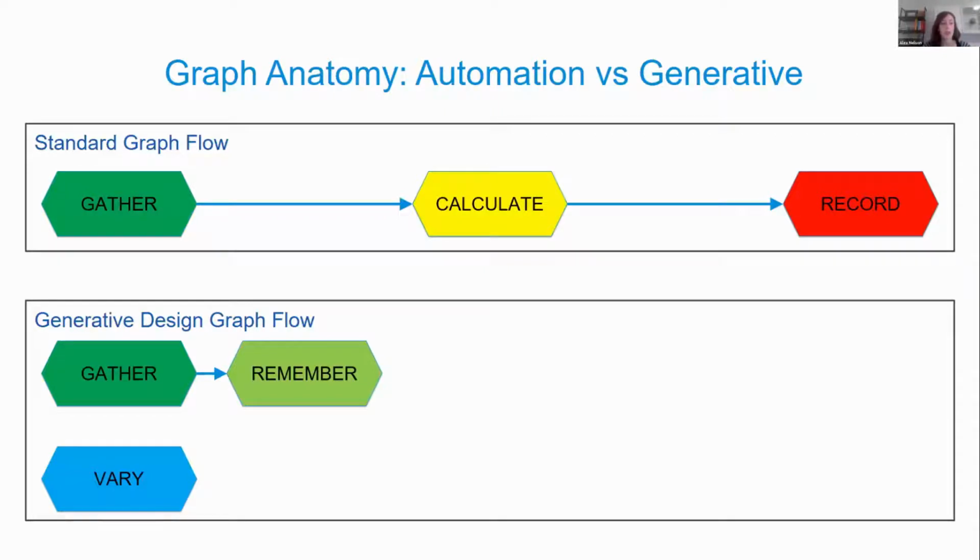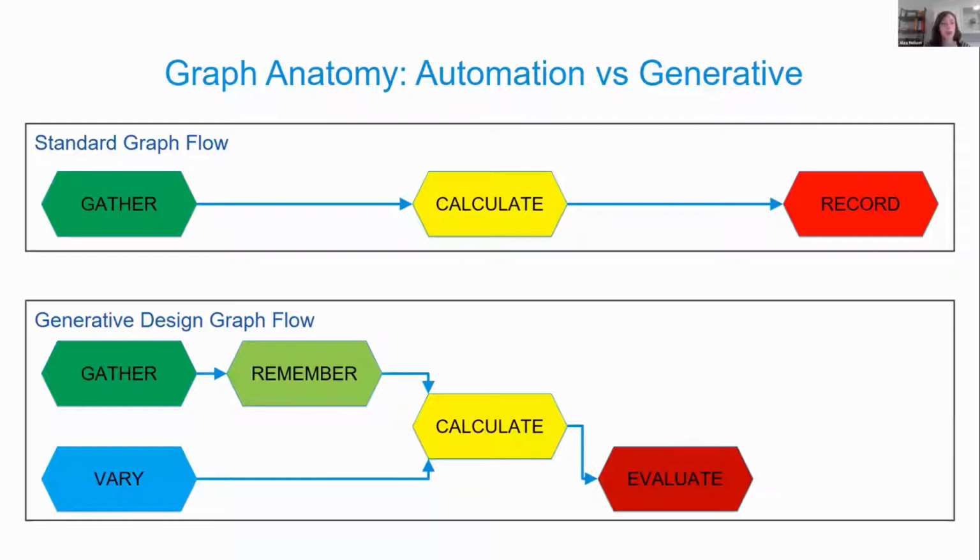We also need to vary our inputs. So these need to be marked as an is input and given unique names to work in generative design. From there, we have our calculation bit. This could be a place where we make a number or place an instance, but each time the variable input changes, we need to get different results. We then need to evaluate the outcome of the calculation, measure the distance from instance 1, 2, 3, for example, and this evaluation needs to be set as an output.